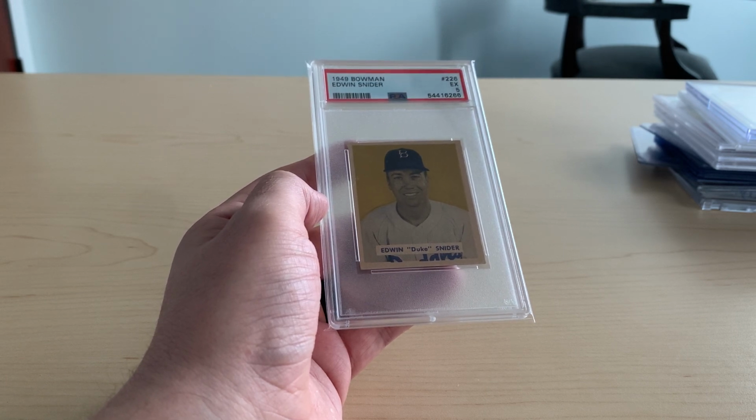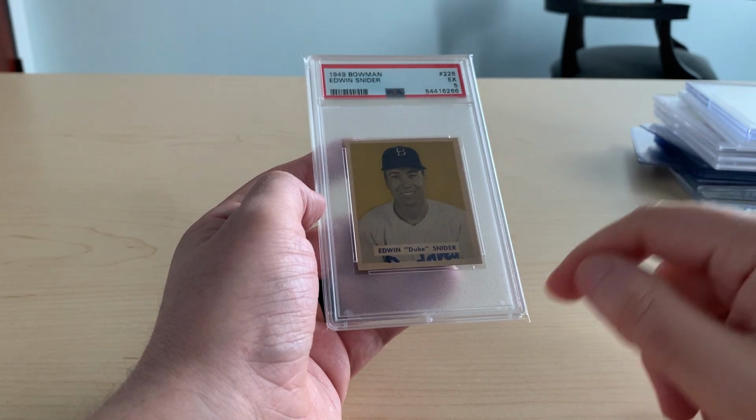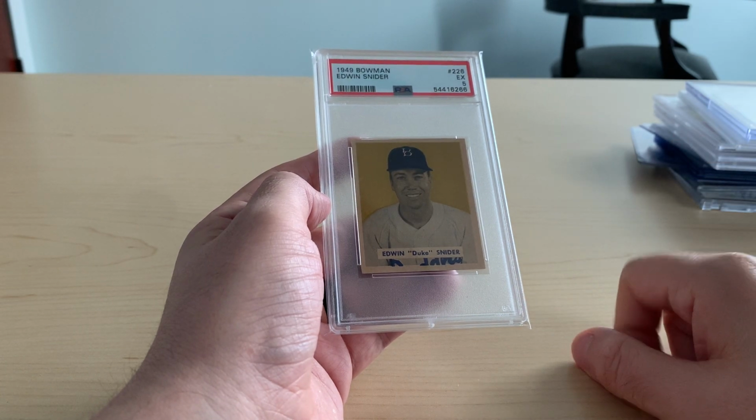But I still have the baseball. It sits behind my desk in my office, my home office. But got a baseball signed from him in the mail with a nice little letter or note.